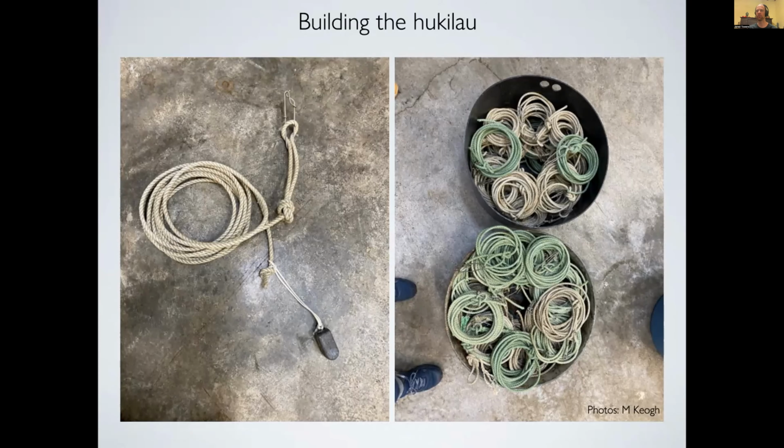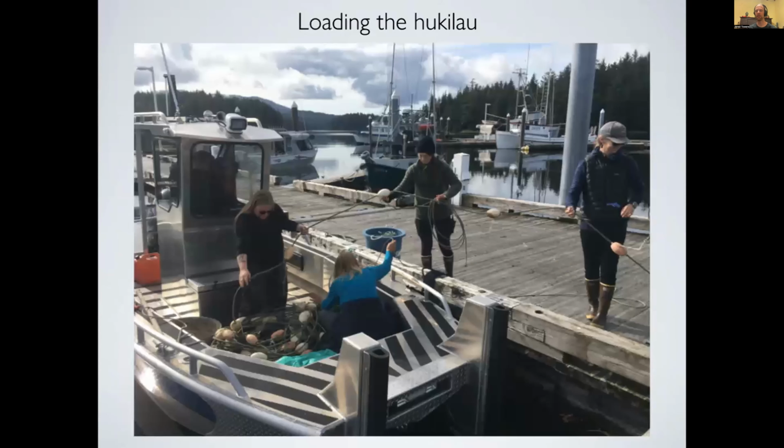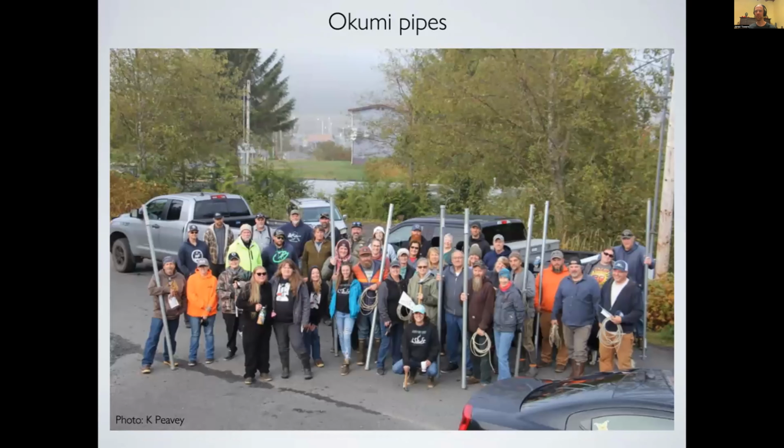They just clipped onto the surface line as seen in the next slide, with Dave and I coiling it up. And on the next slide, and the next slide after that, you can see we're loading it on the boat and it's ready to go. So in addition to the hukilau, on the next slide, you can see we had some okumi pipes, and everybody in the community was given a pipe, at least for every single boat that was participating in the response. And you can see the boats in the next picture.